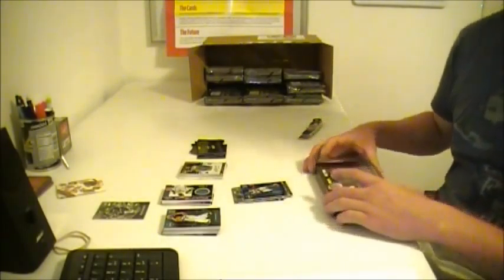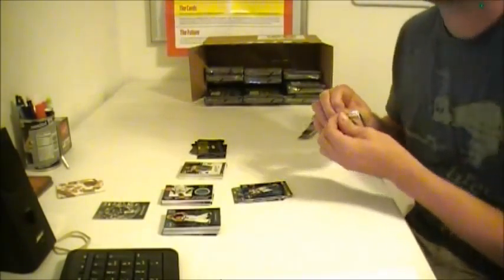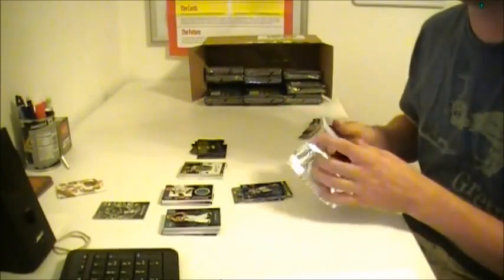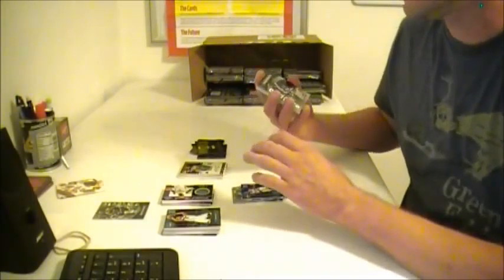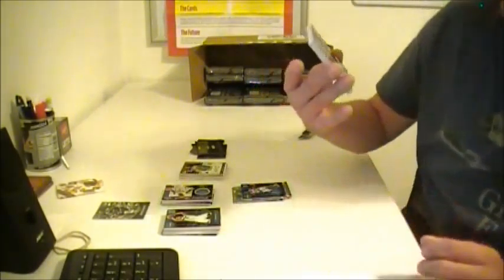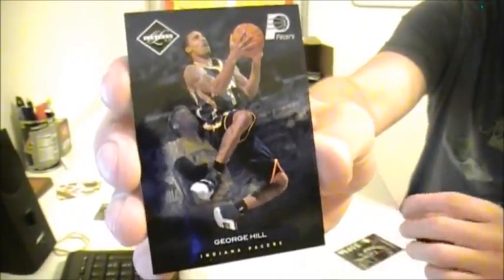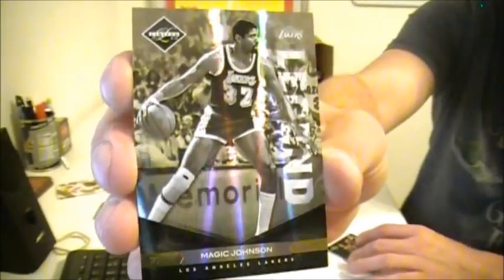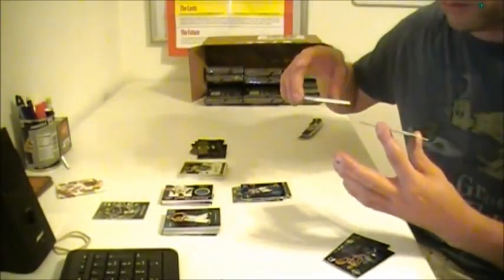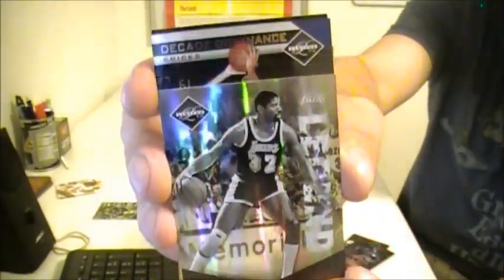Box six. Rick Mahorn for the Pistons. George Hill for the Pacers. Magic Johnson Gold Spotlight. Pretty nice. Numbered to 25 for the show. 4 out of 25. Got a decade of dominance. Here you go, a decade of dominance.